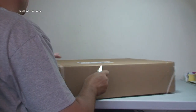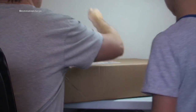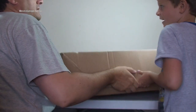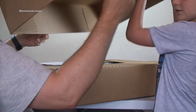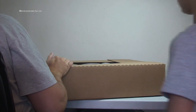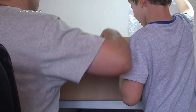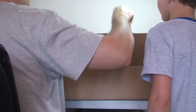So, we have a large box from Lego Shop at Home. So, let's see what we've got in here. Alright, move that to one side, Ethan. So, what have we got here? Oh, be very careful with this one, please. Very careful. You've got this, I think. So, first off, let's leave that there.